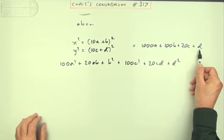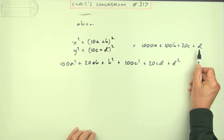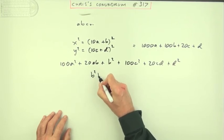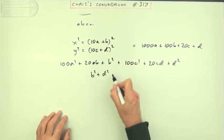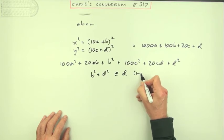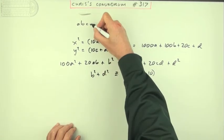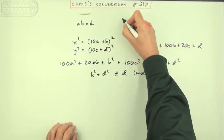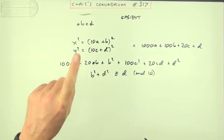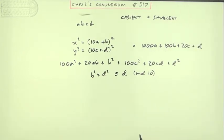So that to produce this digit d at the end, which is in the units column, the only ones of these that could produce a digit in the units column, because these are all times 10s, notice, would be the b squared and the d squared. So I know that if you add b squared and d squared together, they should leave a d in the units column. One way of saying that is they're congruent to d mod 10. Now I don't need to find them all. The way this problem works would be if I can just find one, the easiest one, then you could use your formulas or something else to find the other ones. And the easiest probably just means the smallest one, the first one, the one most readily available.